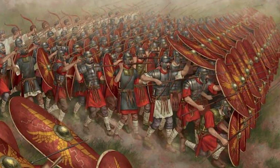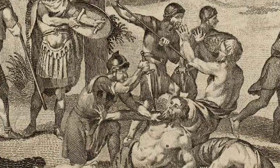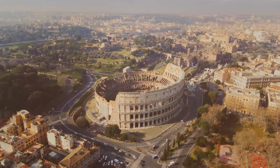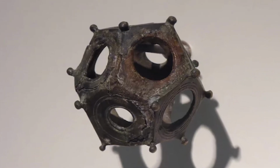Roman military forces moved against Druidic priesthoods in Britannia. The destruction of the Druidic stronghold on Anglesey in the 1st century is one of the most infamous campaigns of the early empire. Rome was not silent about the dodecahedron because Rome did not know it existed. Rome was silent because writing it down was a crime.